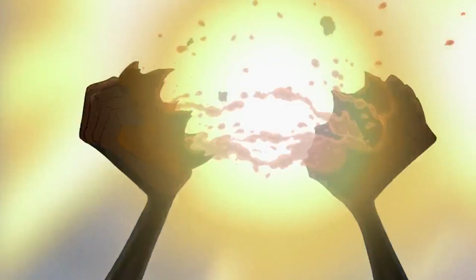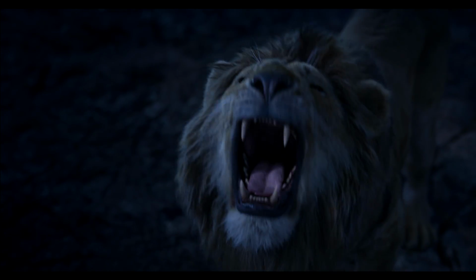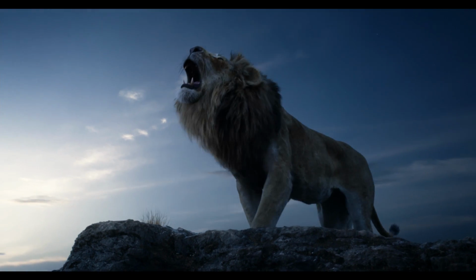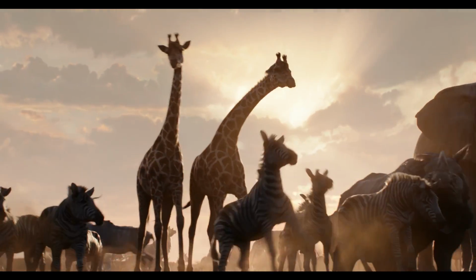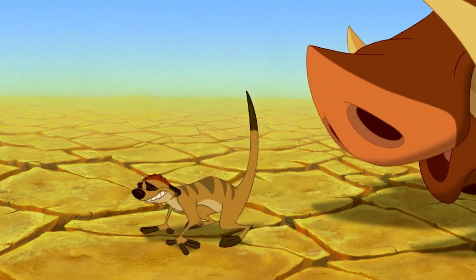with some fans loving its faithful recreation of the original's iconic moments, other fans wondering if we really need a Lion King remake in 2019, and still other fans asking if this film is like 99% computer generated, can you really call it live action? That's the stupidest thing I ever heard.